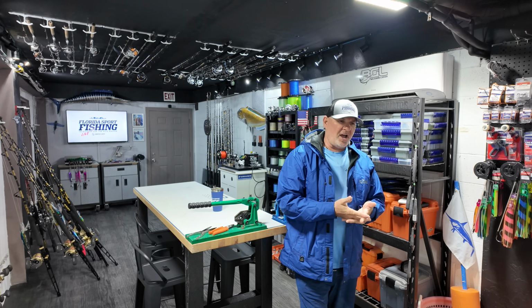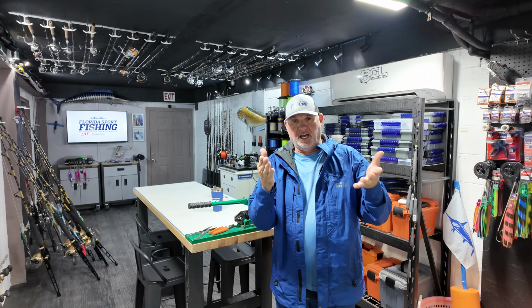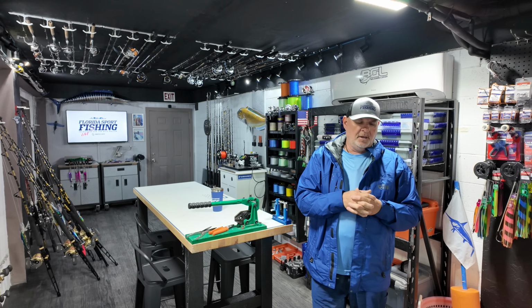The offshore deep drop bite has been excellent. A lot of queen snappers, again. You've seen us recently do a number of trips targeting these beautiful fish. What a great fishery that remains consistent, okay?